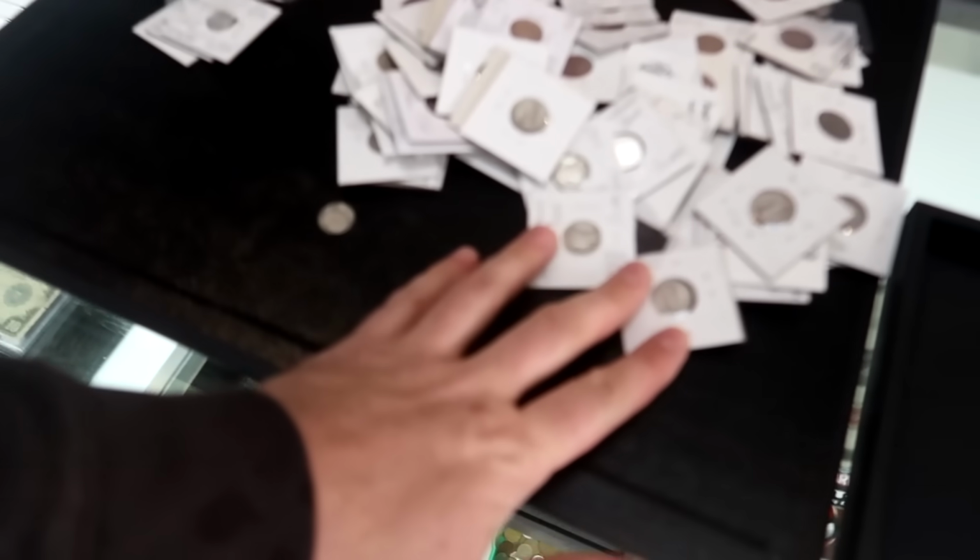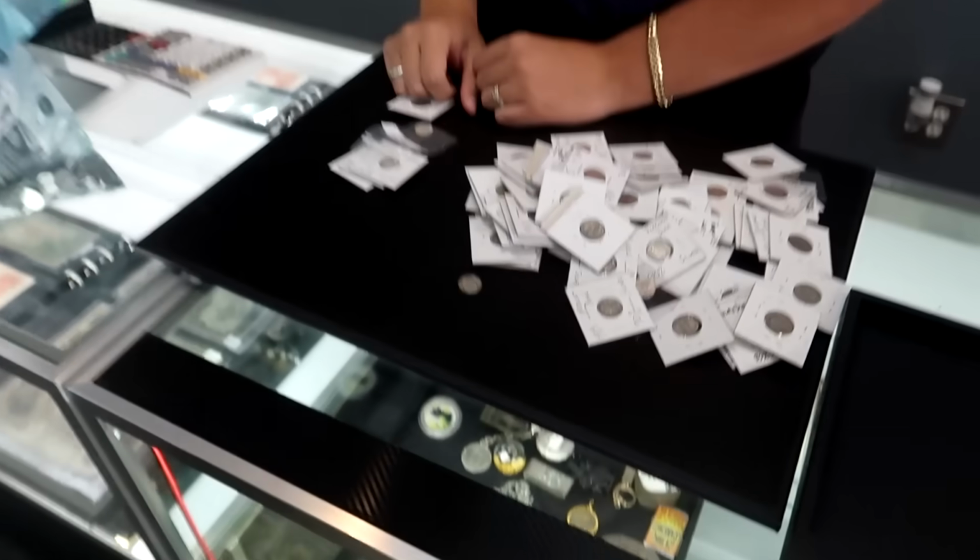So what happens when it's all in the paper? You have to do face, or you would have to take them all out? When we buy or sell it, we figure it by the face value, so we don't have to pop these out. We probably still would later on, just because it's easier to sell it that way. It doesn't take up as much space.